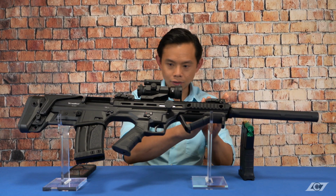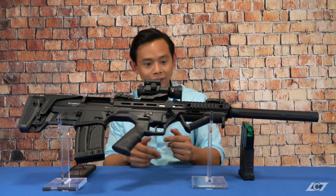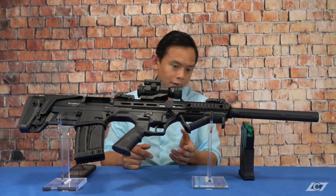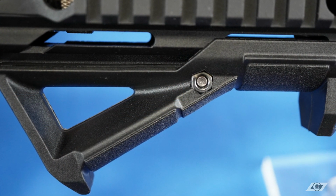Okay, now onto the receiver itself. Now we got the handguard right here, which is built into the upper receiver. It's got Picatinny rails at the 9, 12, and 3 o'clock, and also at the 6 o'clock position. At the 6 o'clock position, we have an angled foregrip, which really helps with the recoil and the stability of the gun.